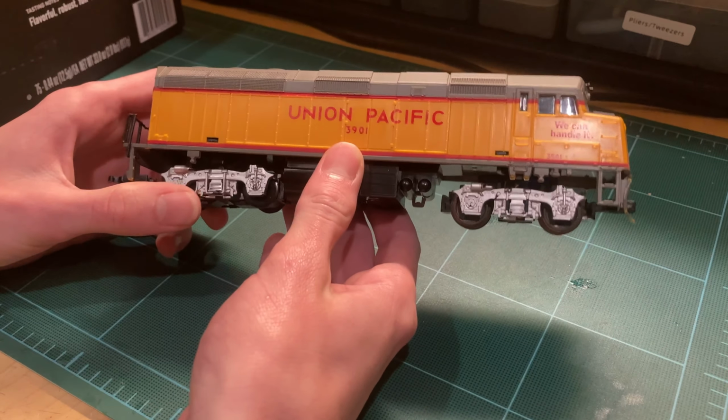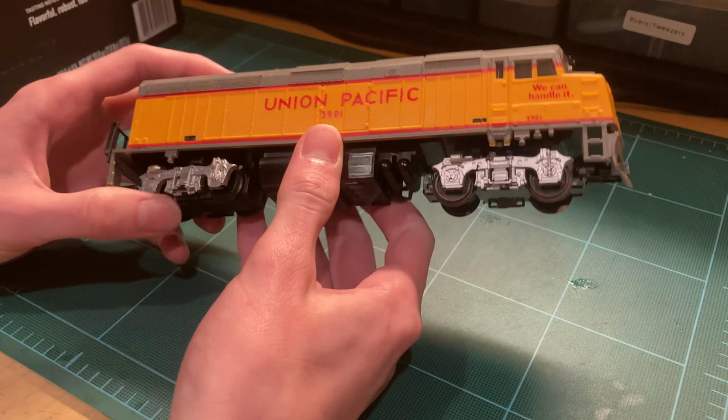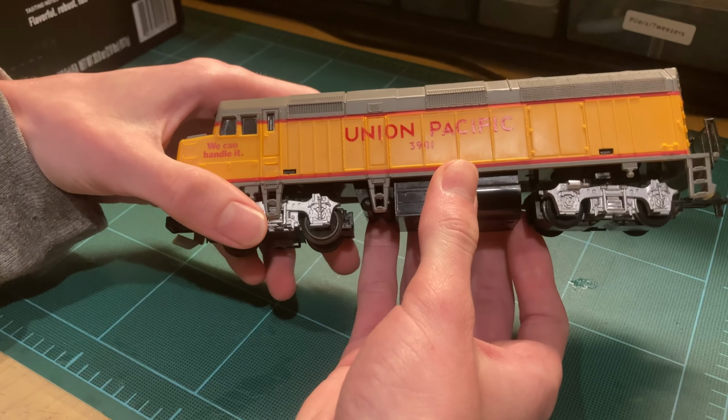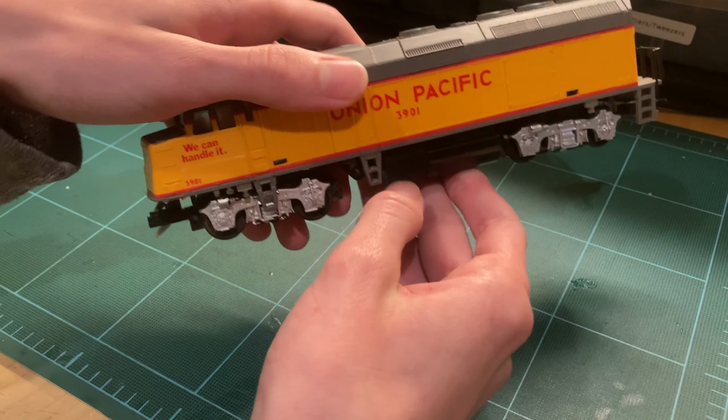This is a Lifelike Union Pacific F40. I've also had a few of these. I currently still only have one, and depending on how well this thing ends up working, I might either restore this one and keep it, or get rid of the other one. But we'll see. One of them's going to stay, one of them's going to be gone.